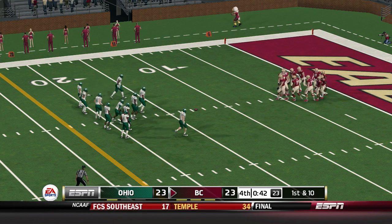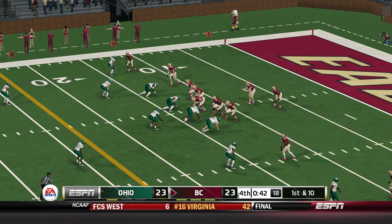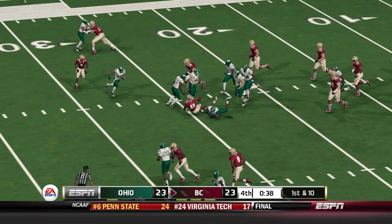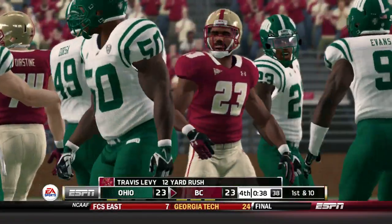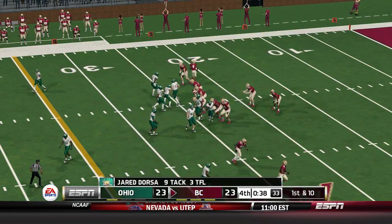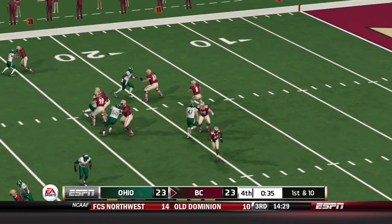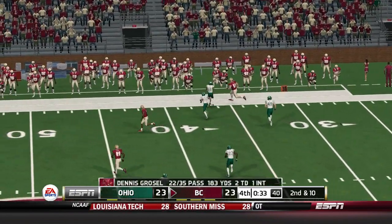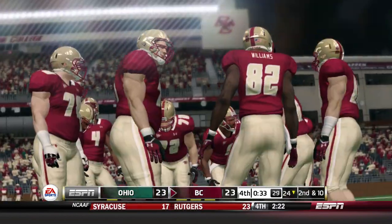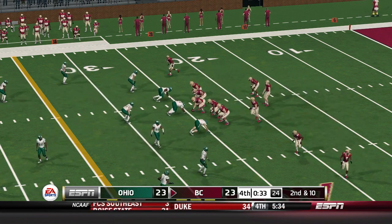We're late in the fourth quarter. Great game. A tied football game. And the question now is, who's going to rise to the occasion? Under a minute left. Second down, 10 to go. Ball on their own 24.